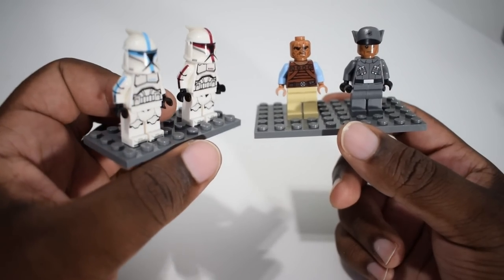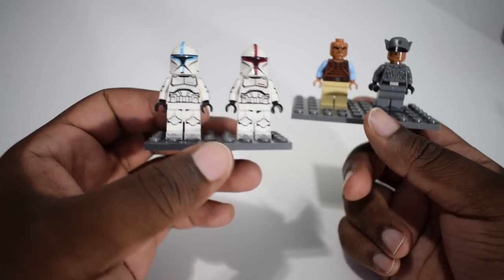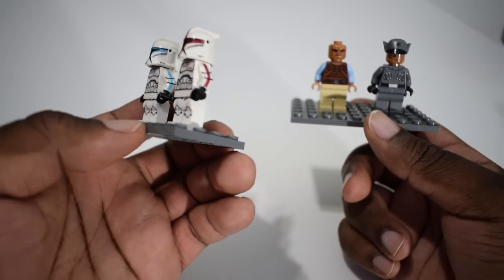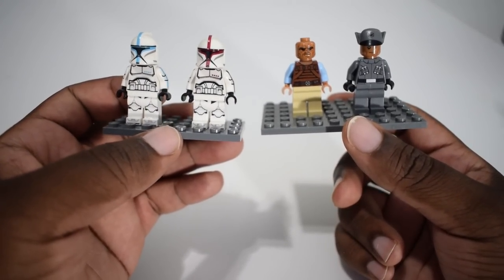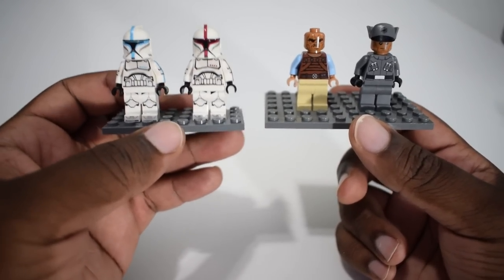So these are super cool figures. I think these might be the first decaled figures I have in my collection, and they do not look bad at all. They actually fit in quite well with the other clones, so super happy about those.